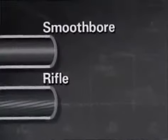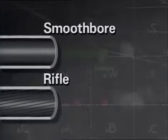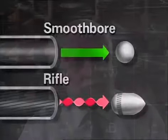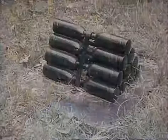Rifling came first. What that, in fact, is, it's grooves inside the barrel that twist the projectile as it is pushed down the barrel. Now, this twist makes the projectile spin, and so, therefore, it stays much more stable in flight for much longer. You point a gun at a target with a pretty fair realization you're going to hit it.